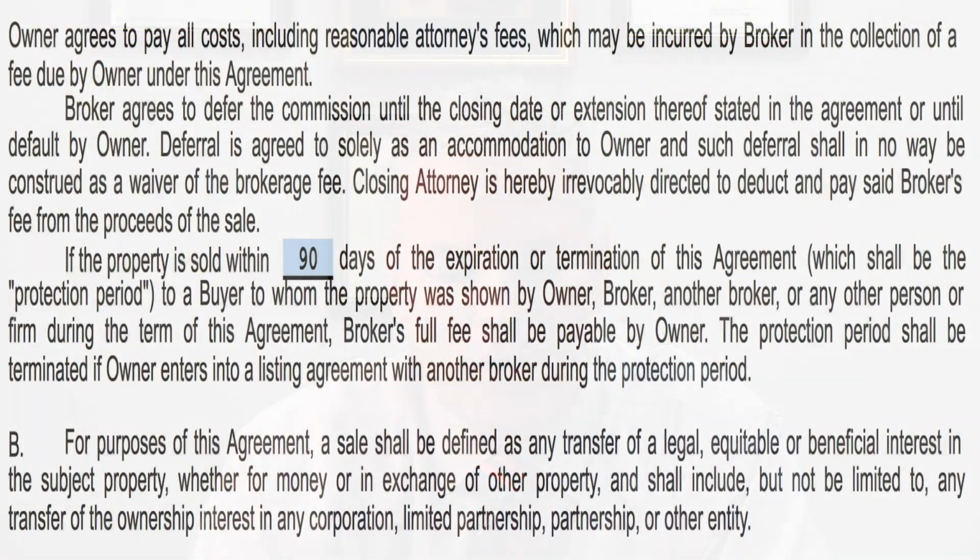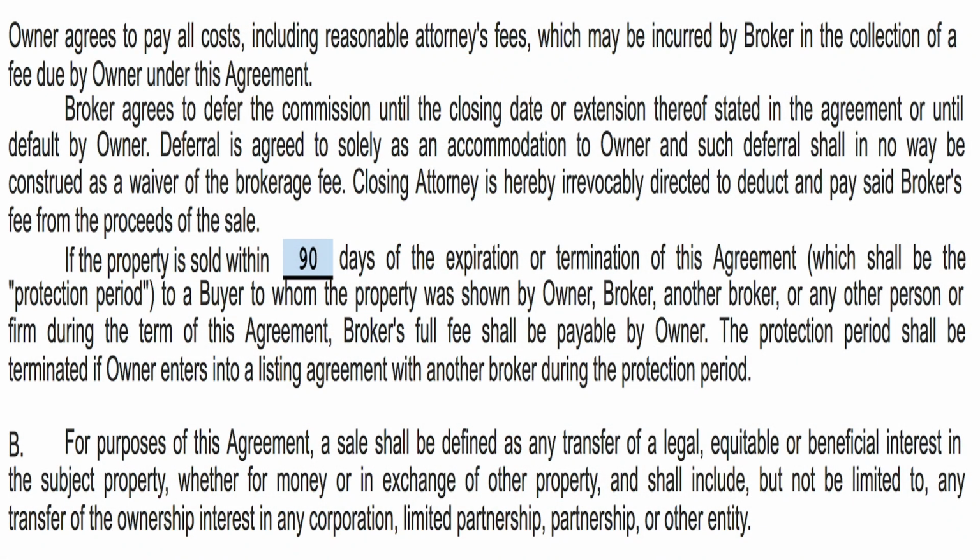Second paragraph, page 2, broker agrees to defer the commission until the closing date, which is the typical reason why we get paid at closing, or extension thereof stated in the agreement, or until default by the owner. So just because we provide an agreement to buy and sell doesn't mean we're owed anything. Most of the time, per the contract, we're not going to get paid when the agreement is signed until closing, because that's exactly what the contract is stating. Deferral is agreed to solely as an accommodation to owner, and such deferral shall in no way be construed as a waiver of the brokerage fee.